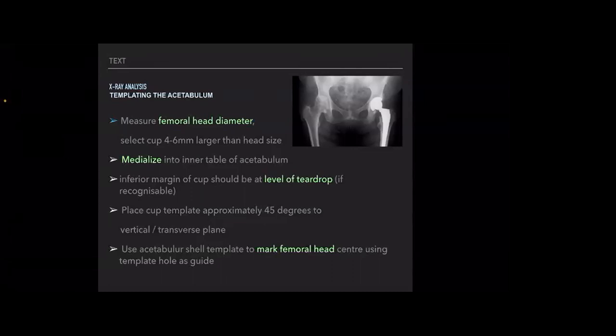Otherwise, you are lateralizing. Although your rim hold may be good, ultimately you have a base which is not touching, so chances of loosening are very high. So always try to have a full three-dimensional hold of the cup. If you go as close to the teardrop, that is an accepted mode. So then the cup.